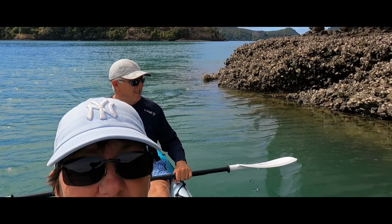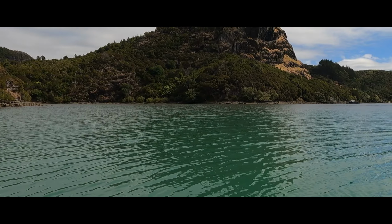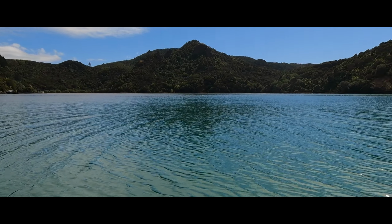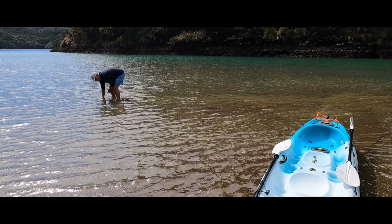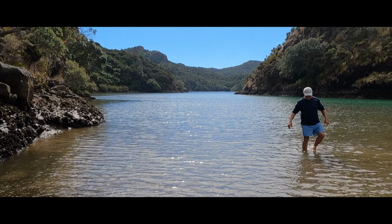We are in Tiruru Bay in Whangaroa Harbour, and we're heading off to investigate this beautiful spot. The wind hasn't come up yet, so making the most of this really nice, calm, still weather. Little sandbank, and there's a few cockle shells, so we're just going to see if we can get a small selection for our entree.